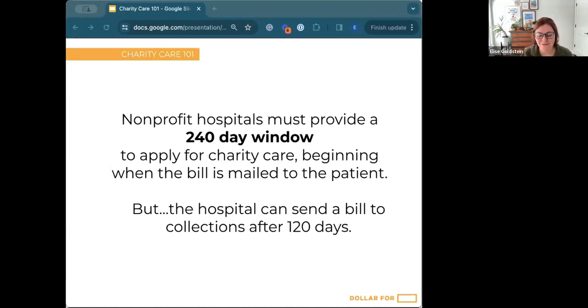The trick is that hospitals also are allowed to send a bill to collections after 120 days, which means you might be told your bill is going to collections, even if you still qualify for charity care. If you apply for charity care and you are approved, they have to pull that bill out of collections and waive it. So please don't treat collections as the end of the road. Now, if you have a bill that's 3, 4, 5 years old and in collections, it's unlikely to qualify. But for those newer bills, don't give up hope.